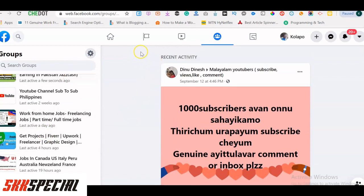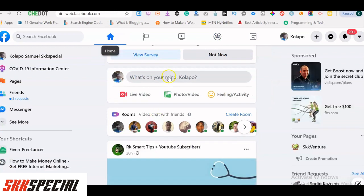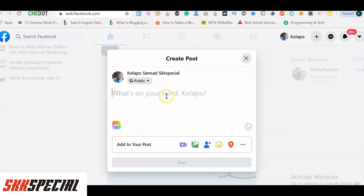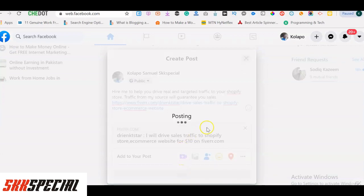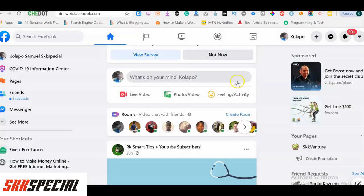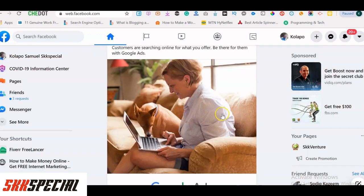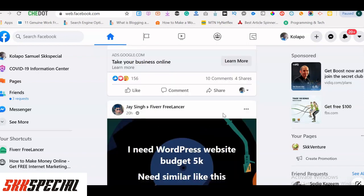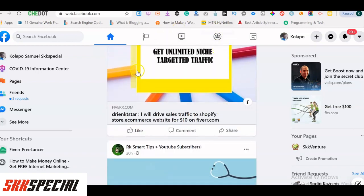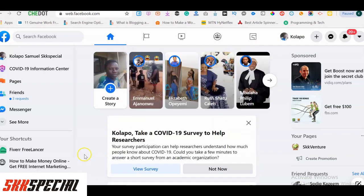Aside from that, you can create your own page. You can post on your timeline like this. This is my timeline. You can easily post here as well. This post here is going to help you. It's going to increase the way they promote you, and you're going to make sales from here too. So that is it about Facebook.